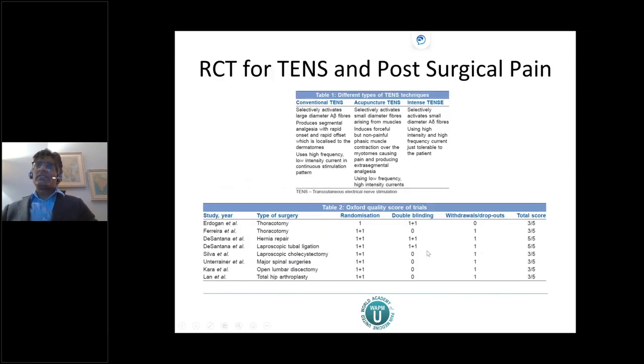When you look at the data for TENS units, post-surgical pain is a population that has been well studied. Conventional TENS tends to be what's utilized most frequently. It's a high frequency, but a low intensity, so it's not painful. Acupuncture-like TENS is motor stimulation. And finally, intense TENS selectively activates small diameter A delta fibers using high intensity and high frequency, such that it could be painful. Then you reduce the threshold of this intensity such that it's almost painful, but not quite.